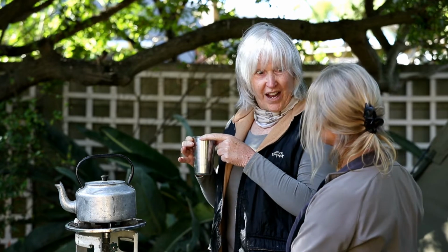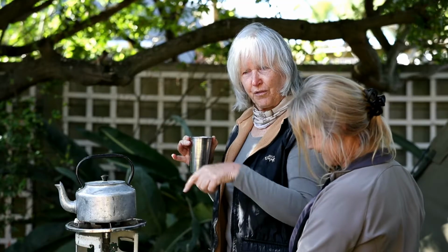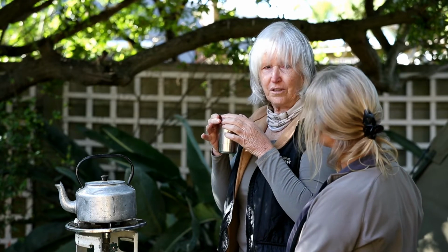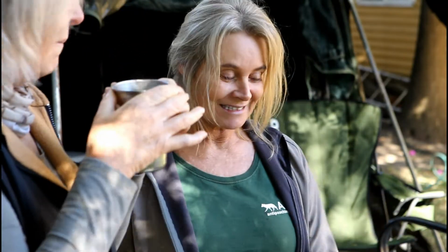You know what they do with the trackers? They stick them on that seat at the front of the vehicle, right at the front on the bonnet. So they're the first thing that gets thumped if the rhino decides to turn around and charge. I know, because I was in a vehicle when that happened. But you know, tracking is really interesting.